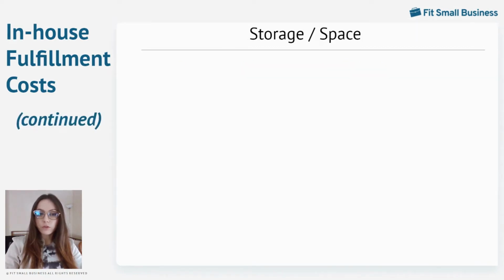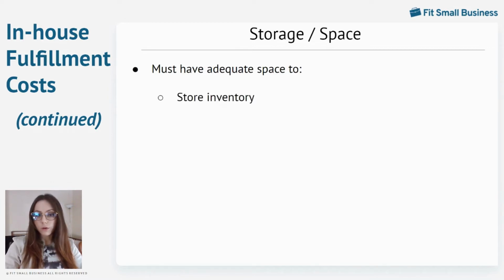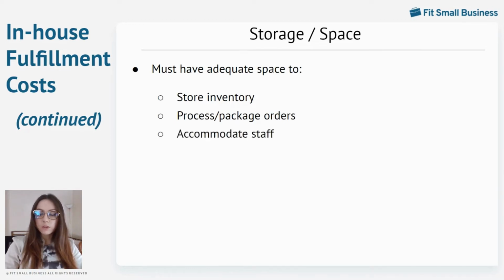Starting with storage or general space, this cost greatly depends on how much space you need, and you're going to need to have enough space in order to do three main things: store your inventory, so the size of your goods has a big impact here; process and package orders, which usually takes place at a dedicated packing station, complete with all of the materials that you need; and to accommodate your staff. So, if you're the only worker in your operation, the spatial requirements will be much different than if you've got multiple hired employees on hand in the facility at any given time.